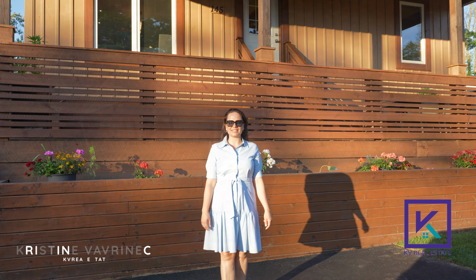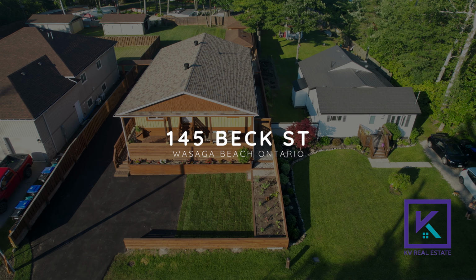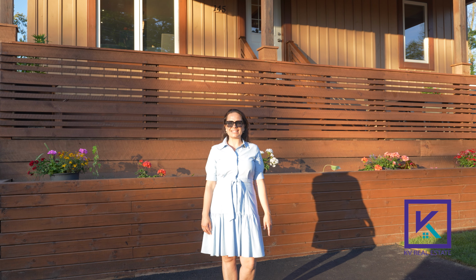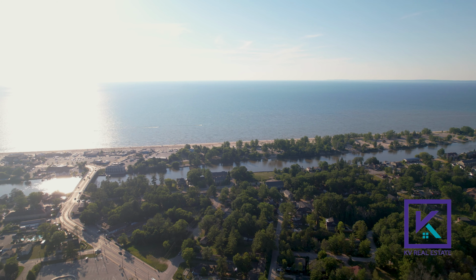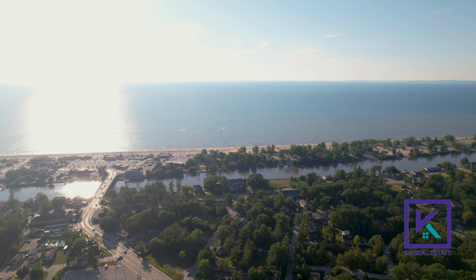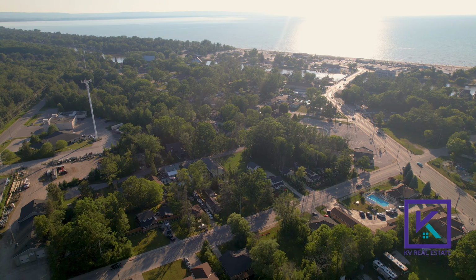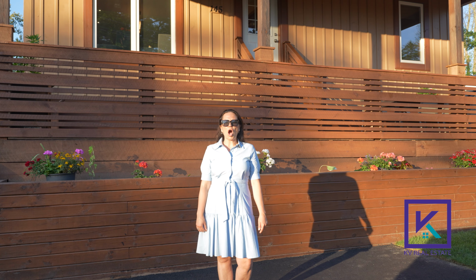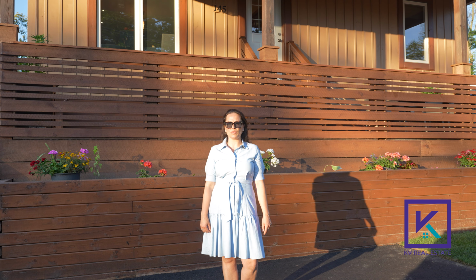Welcome to my newest listing, 145 Beck Street, your future home in the heart of the vibrant waterfront community of Wasaga. This property is ideally situated near one of the world's longest freshwater beaches. You are steps away to the new downtown corridor and exciting amenities like the new arena and casino. For the winter enthusiasts, hop on your sled and hit the snowmobile trails right beside the property.